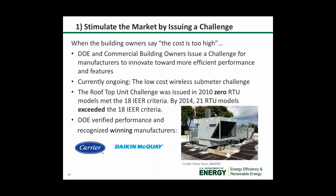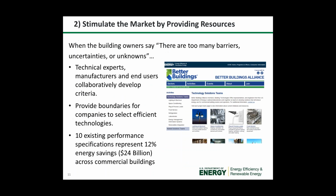Bottom right there, we have an example of a rooftop unit. This is going back to 2010 when DOE issued the rooftop unit challenge to foster the production of more efficient rooftop units. And that was, by most accounts, a success. By 2014, 21 RTU models exceeded the criteria that we set out, and that was up from 0 only 4 years prior. So DOE verifies performance and recognizes winning manufacturers for these challenges. In that case, it was Carrier and Daikin. Next slide.